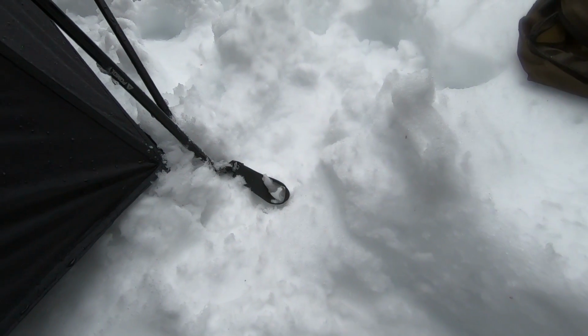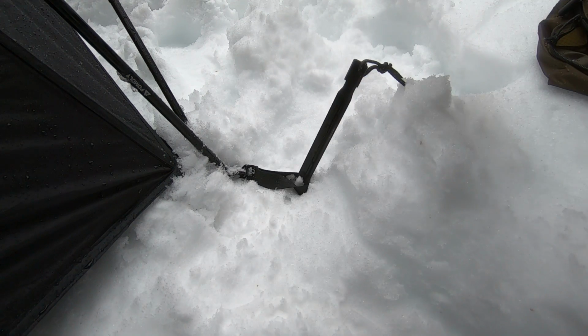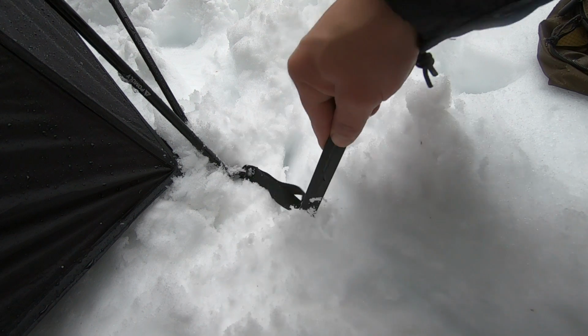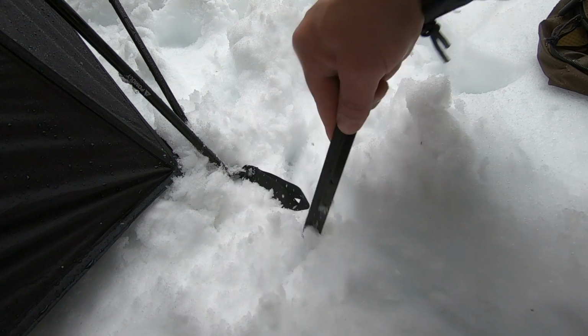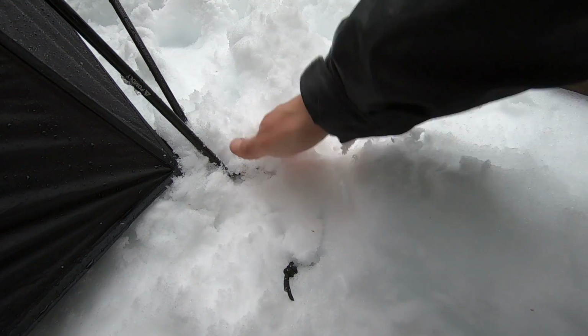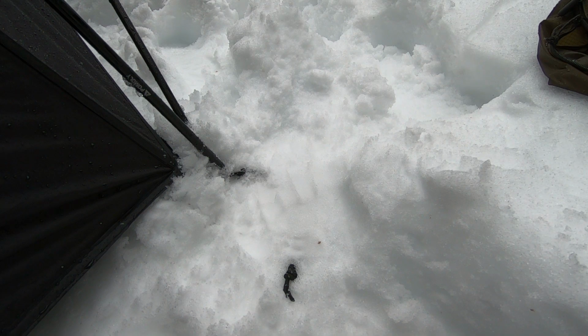So one thing you want to do when you're doing stakes in the wintertime is you never want to do that. It'll never stay. So make yourself a little channel in the snow. Doesn't have to be much. Put that stake in and then lay it down, cover it, pack it down. That's it. That's the way you stake a tent down in the wintertime.